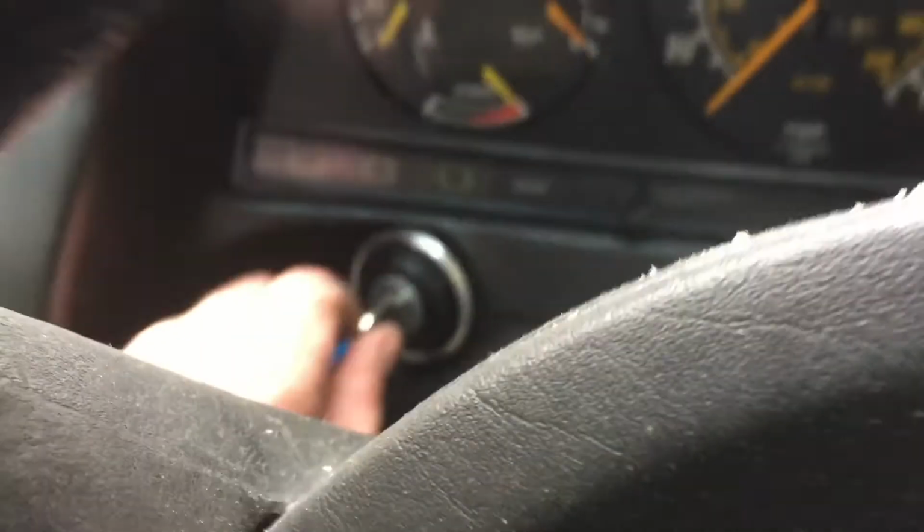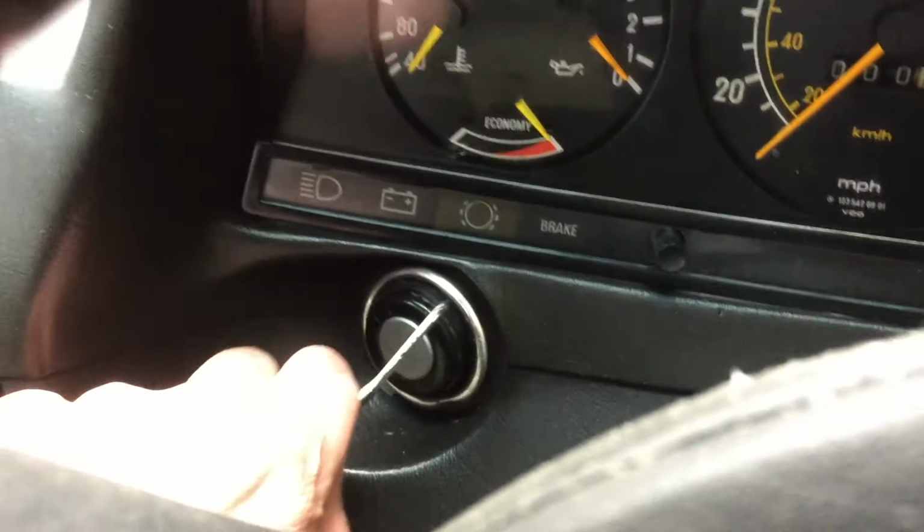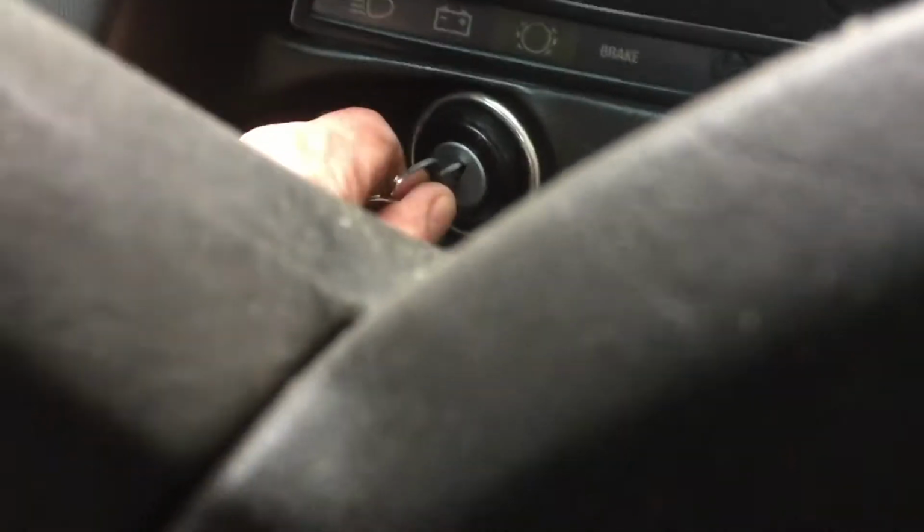Back in the Mercedes, the key will not turn. It goes in quite happily. It's clearly the right, obviously the right kind of key, but it just does not want to turn even a little bit. And the steering lock turned hard over. Oh, it's having none of it.